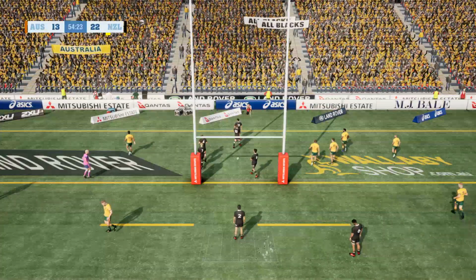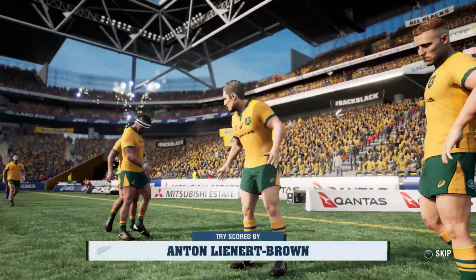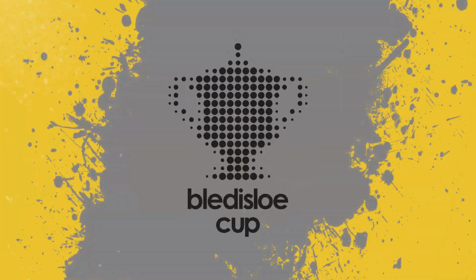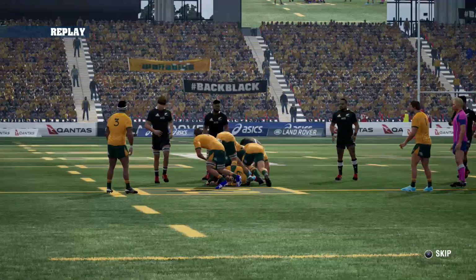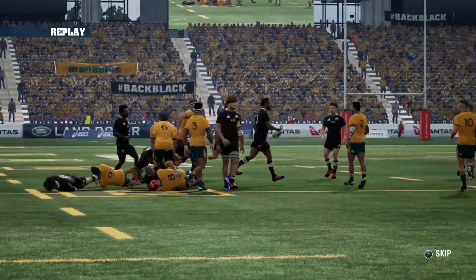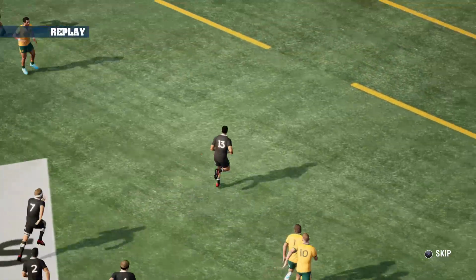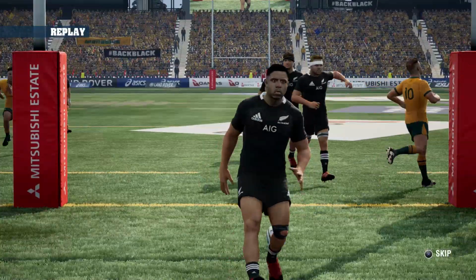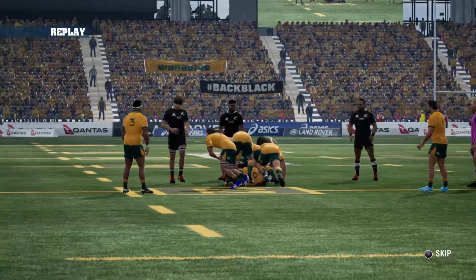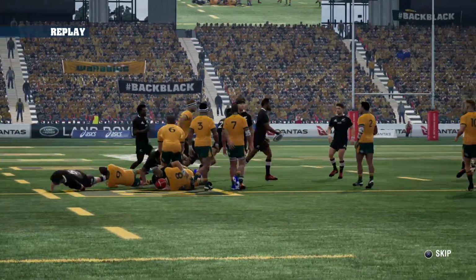That is a huge try for the All Blacks. Man down, turnover ball. Wallabies absolutely shattered. The defensive structure was nowhere to be found. They were in attack mode. Watch this. Hooper went short to Wilson, over the ball very quickly, the turnover, and then Barrett draws perfectly. That was Jordie up in the line, and Anton Lienert-Brown plants it down, looks at the crowd, and makes his thoughts well and truly known there.